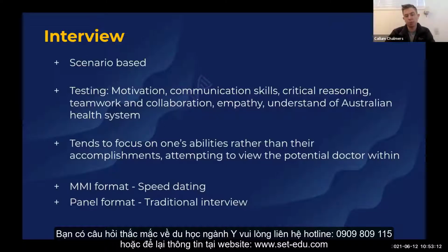So talk to different people about different skills. So yeah, that's all about the interview.